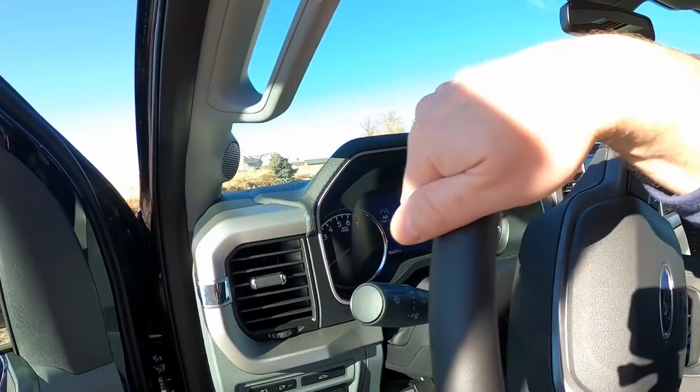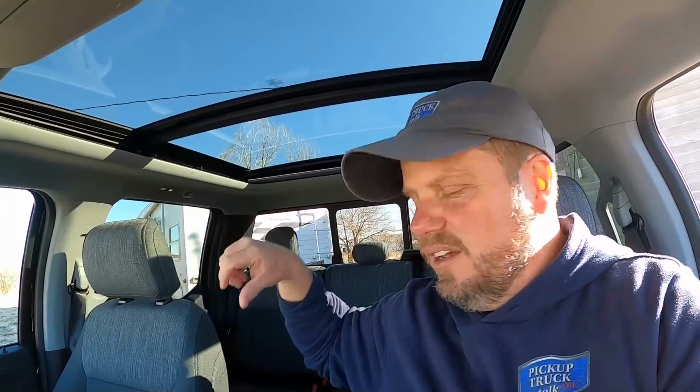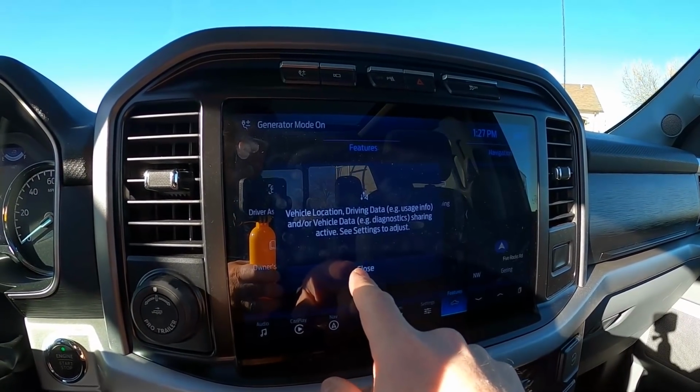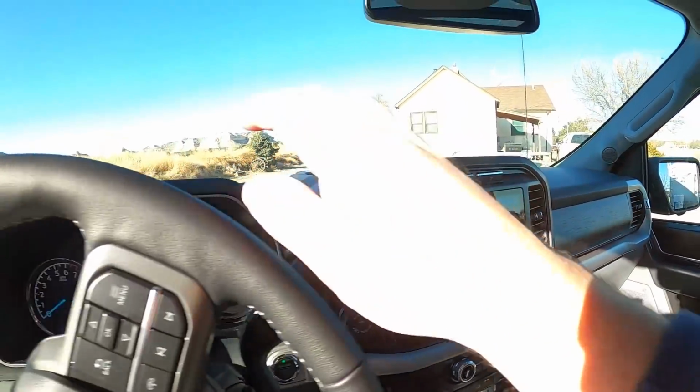So the power is off in the truck, so the AC is probably off. We're confirming that. Do I have to turn off that button too, or leave it all on? That's off. Okay, so I'm gonna turn the truck back on. So you do have to have the truck on, and this message about something in the outlet came on again, so we're gonna press yes, confirm that something is in the outlet, and close that. Okay, so I'm gonna leave it like this.